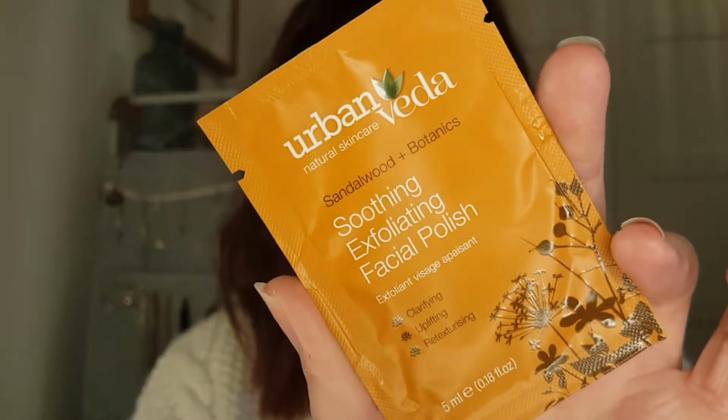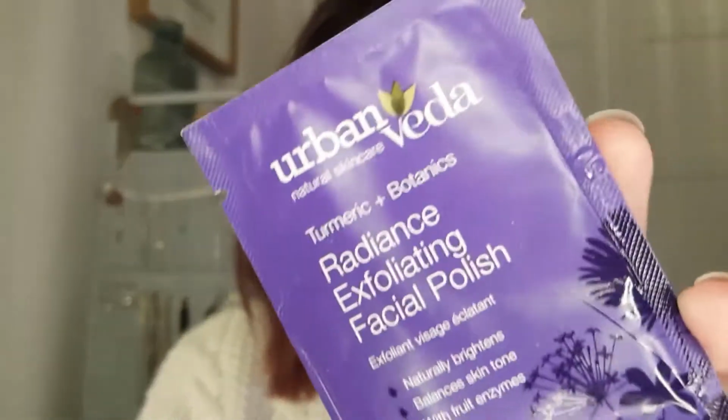I got those two, so that's 1, 2, 3, 4, 5, 6, 7, 8, 9. So that's the 9 products I got. I then got another couple of freebies in the box which they're inclined to do quite a lot as well. I also got this exfoliating facial polish by Urban Vita. A soothing exfoliating facial polish and a radiance exfoliating facial polish, both from Urban Vita.